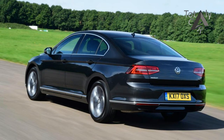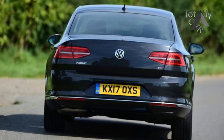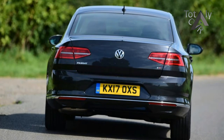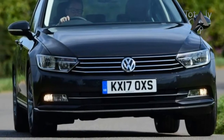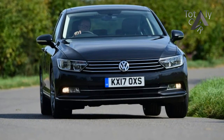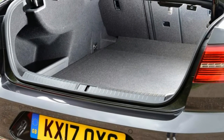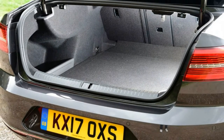Petrol family saloons have been out of favor for more than a decade, thanks to taxation and company car rules designed to favor diesel models. But recent events have forced a rethink and have made products such as the latest petrol-powered Volkswagen Passat more relevant again. This isn't just a regular turbo petrol engine, either.